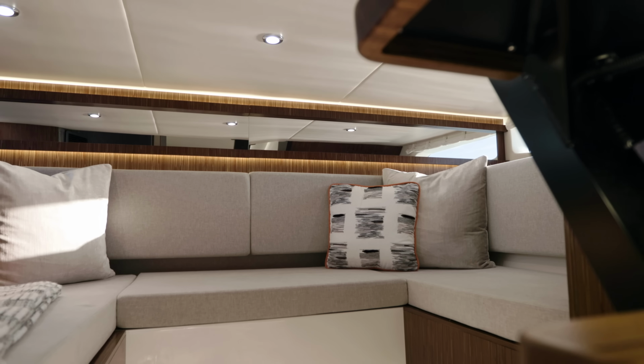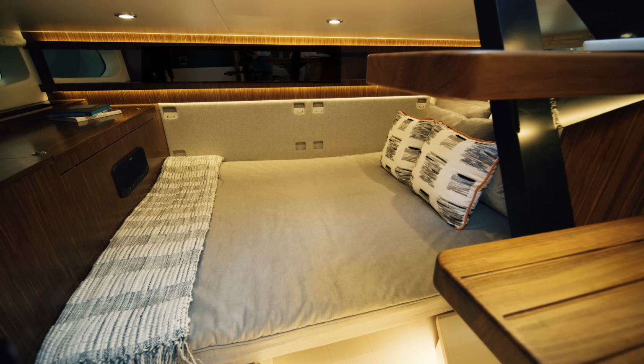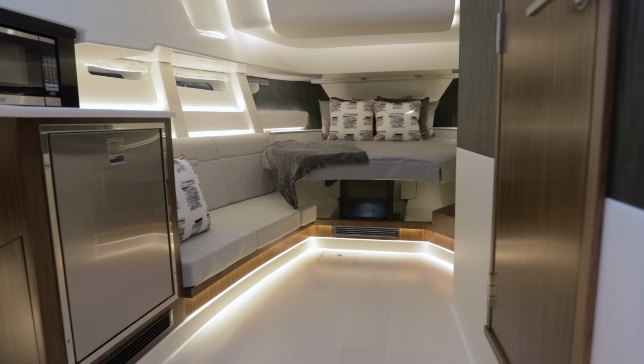I love this boat. So does this turn into a bed too, or is this more of a little lounge? No, this turns into a bed too. The front part turns into a bed, so it's actually perfect for a family. What do you think about the overall design? I'm obsessed with it. I love the wood. I think they did a great job for a 37 foot. The materials they use, the textures they use, the colors they use, they just nailed it.